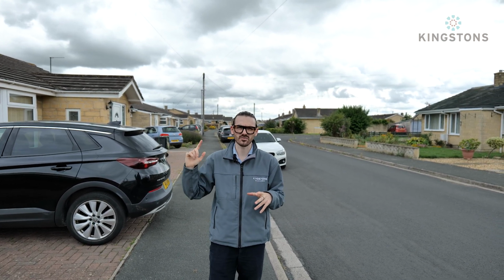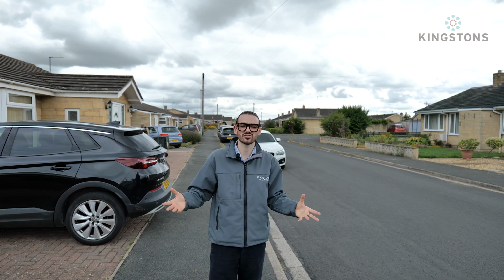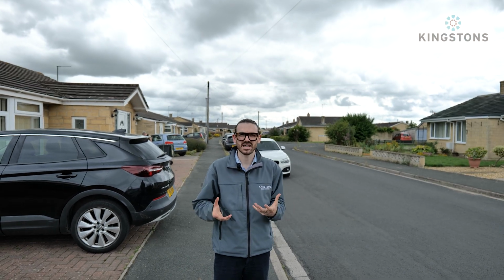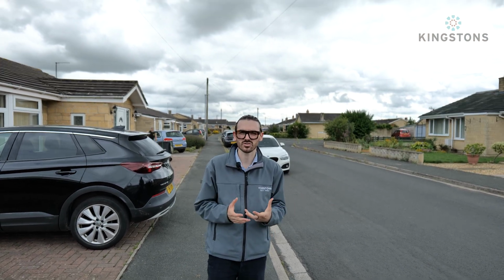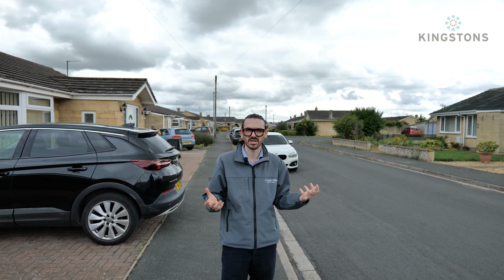You can see we've got lots of other bungalows around us. In fact, if you head down to the end of the road, we come out onto Church Lane, and from there you can get into town in the car in about 2 minutes. It's around about a 20-minute walk or so. If you want to get up towards the Co-op, that's going to take you around about a 5-minute walk.